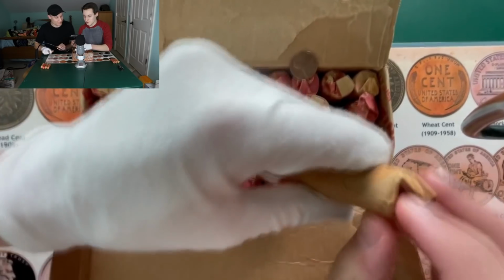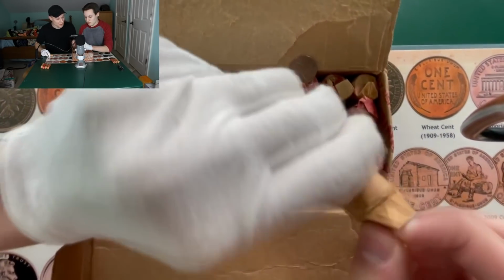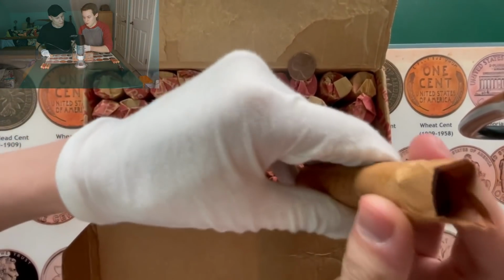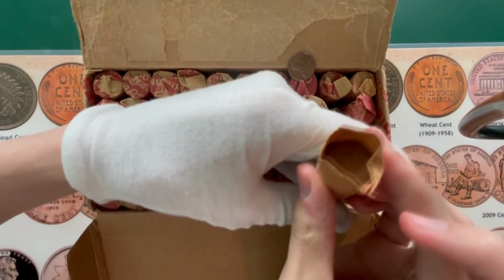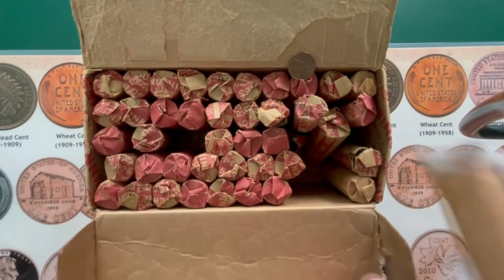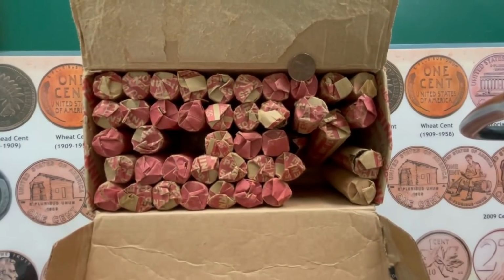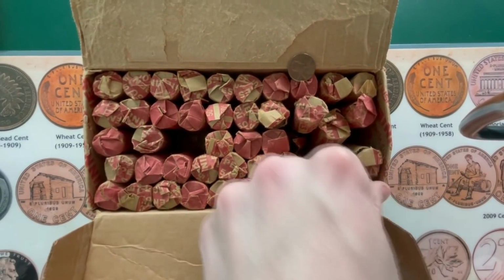Yeah, let's see if it's as advertised. Open end here. So this is the 46th roll. Okay, so that is a memorial. So these are not as advertised, which is actually kind of better for a competition hunt, because we don't want to be getting full rows of wheat pennies. But I'm sure there's still tons of wheat pennies in here, as David was saying.